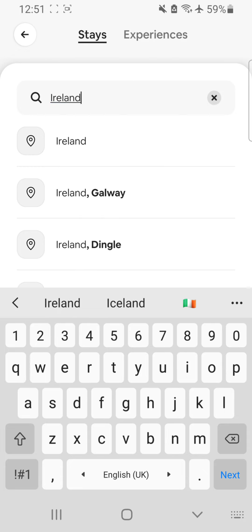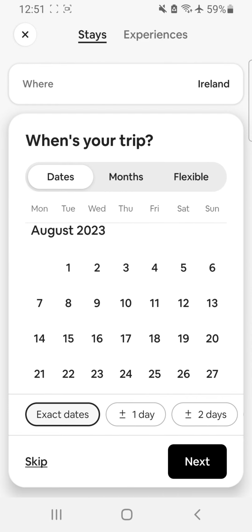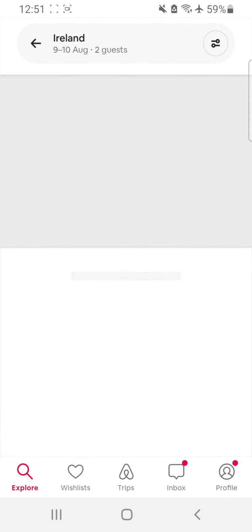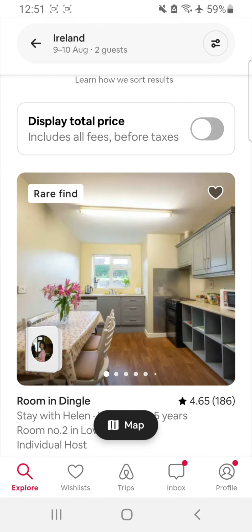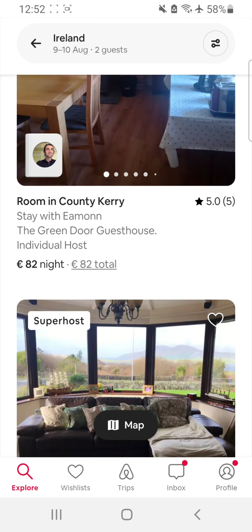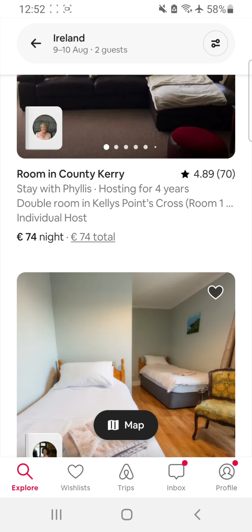For example, Dingle. It's a very beautiful town. So, we will check one night for the next month for two people. So one night is 85 euro, 82, even 74. You can also check the map here.